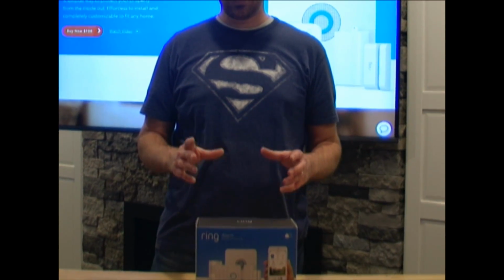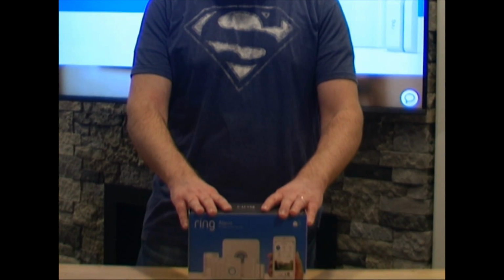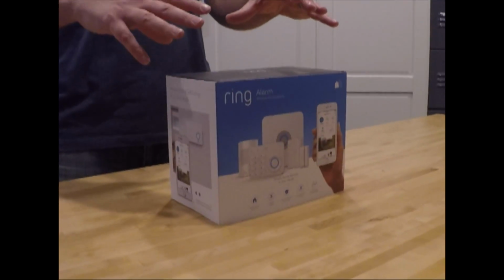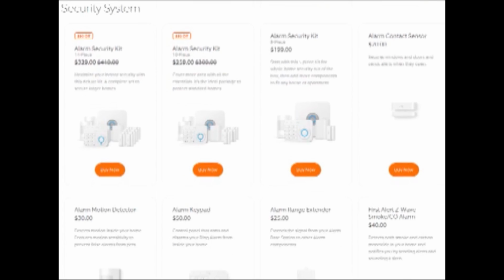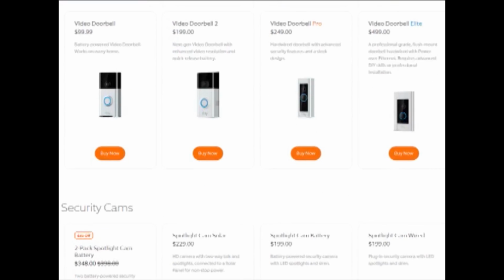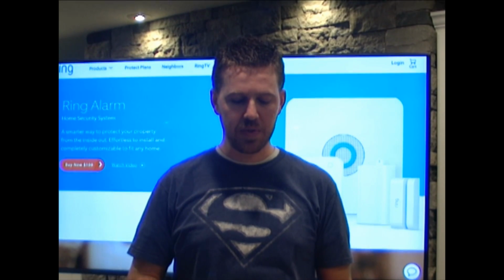Okay, so now we're just going to do the unboxing and show you the quality of the product here. This is Ring's entry-level 5-piece home security system. They do offer some other variations that either include more motion detectors or other contact sensors for the doors and windows. But you can buy a lot of the other accessories if you want a secondary keypad, or say you buy this and later on you want to integrate a Ring doorbell. You can actually get that later and then add the device within the mobile app itself.